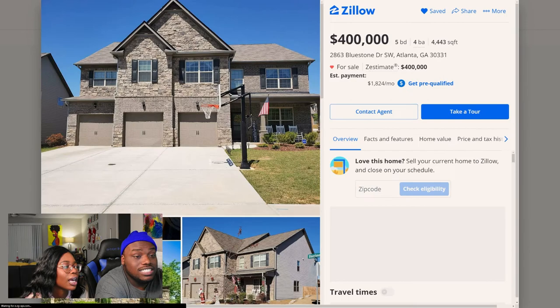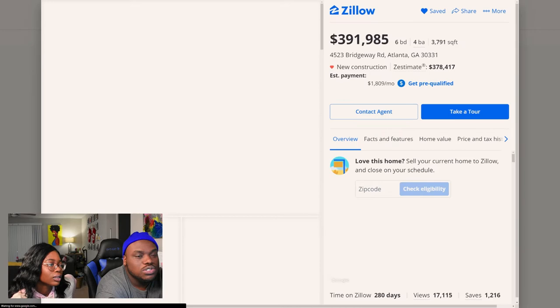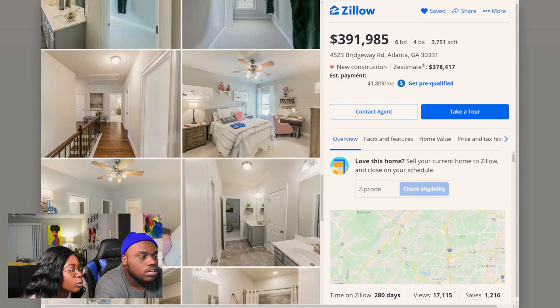Oh, I mean, let me see. Are there other ones? Go back. Let me see what that one looked like. That was this new construction one. This one was nice. Yeah, and okay. I remember this one had everything matching. The upstairs was nice. Is this the one that had that whole little living room area? Oh yeah, yeah.